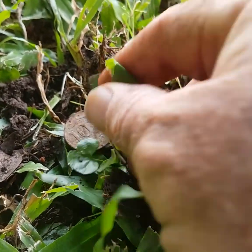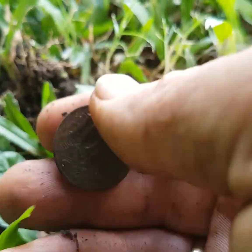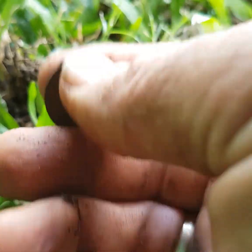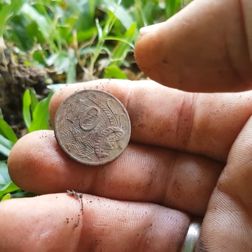Just managed to pluck out another 10 cent coin. Been here about half an hour. Three coins and that silver thing, well, I don't know what it is. We're still getting along, still plodding on.